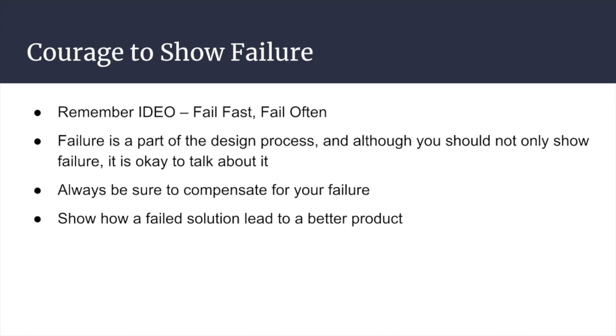Although the disclaimer on that one is that you don't want to just say, yeah, and I failed at this, because that sounds bad. What you should always do whenever you talk about something that you failed at is always compensate for it. Say how that improved the product overall and how you're able to deal with failure in general. So don't be afraid of talking about some failures that you have, but always be sure to compensate for it.